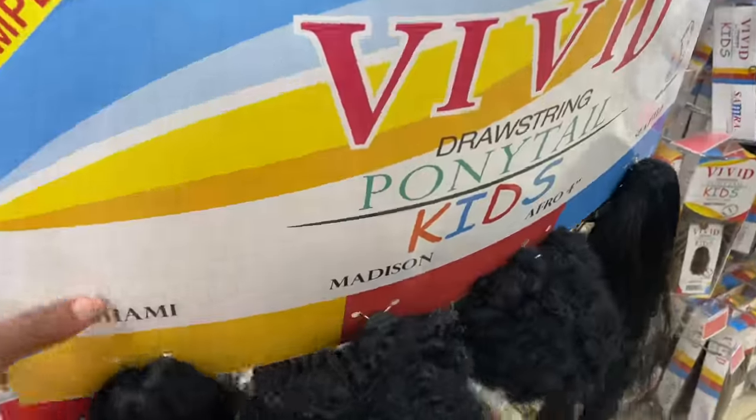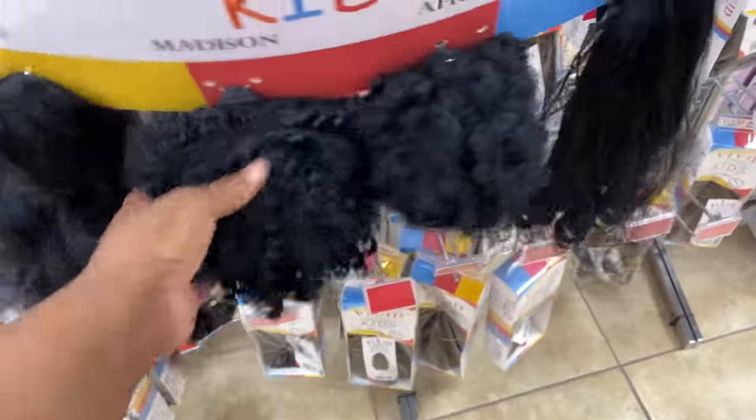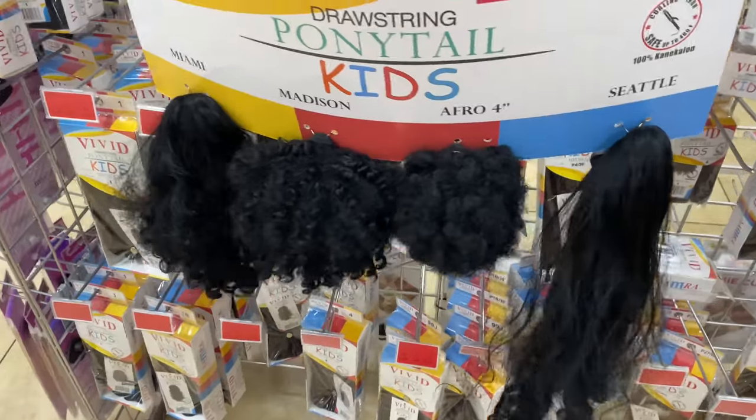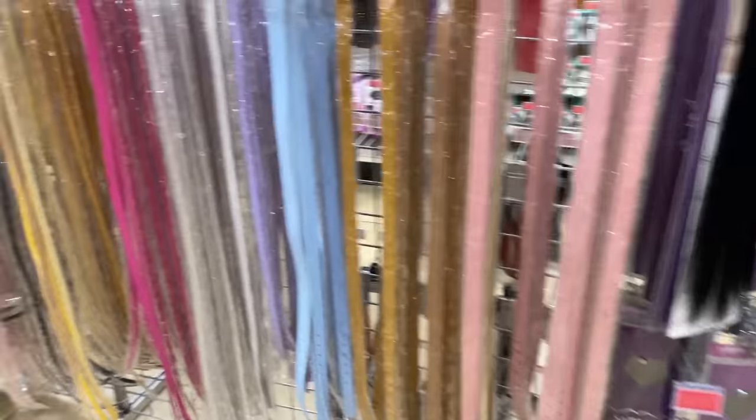Also got some kitty ponytails, which I've never put on Gorgeous, the little fake kitty puff, child. I'm gonna add that to my repertoire after I get good with parting and stuff. Patch, that's it for what we need from over here.